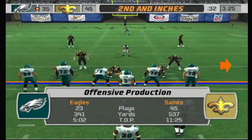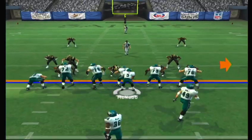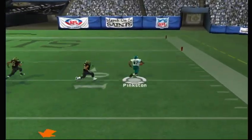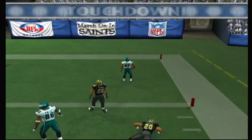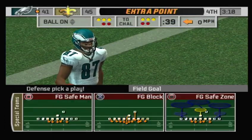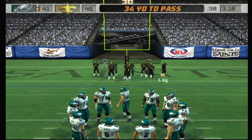It's on. Williams comes out in their nickel package. Gets the pass off. The 10, 5, touchdown, Eagles. Donovan McNabb finds the weakness in the defense and makes them pay.